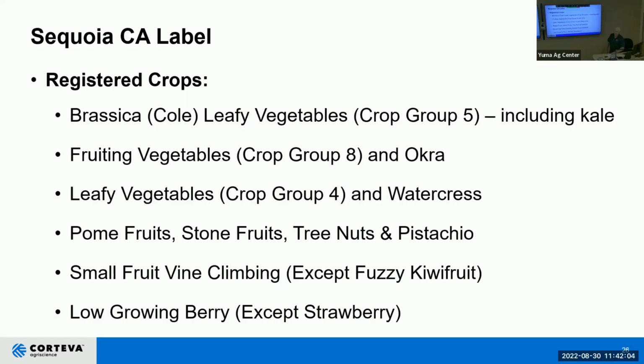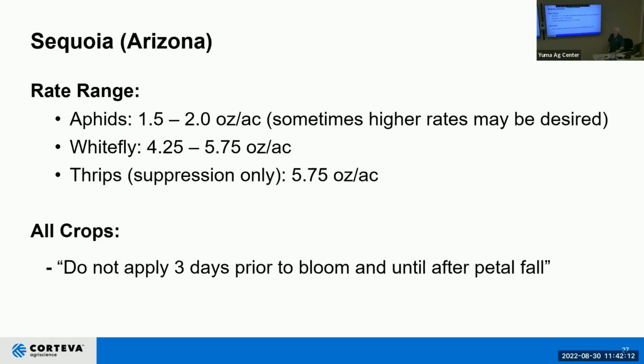This is for Sequoia CA, okay? So Sequoia CA is registered for both California and Arizona. We also have Sequoia. And this can be confusing because we have Sequoia CA and Sequoia. Both of them are registered in Arizona, but they're slightly different.